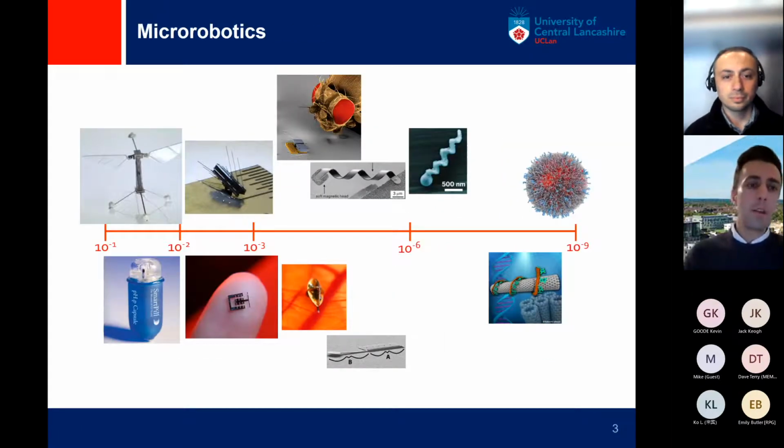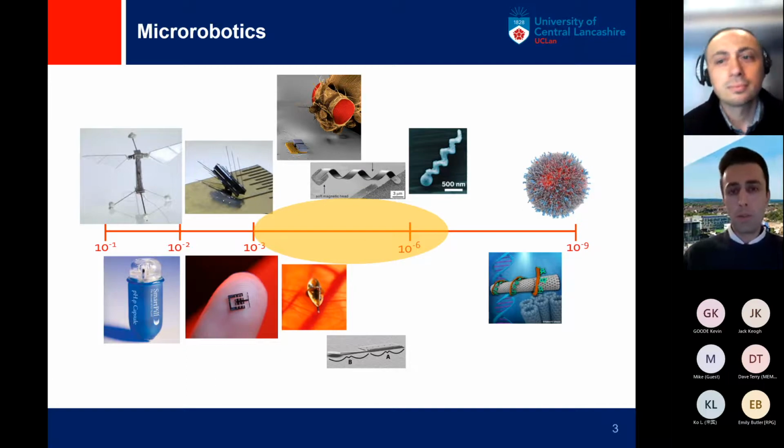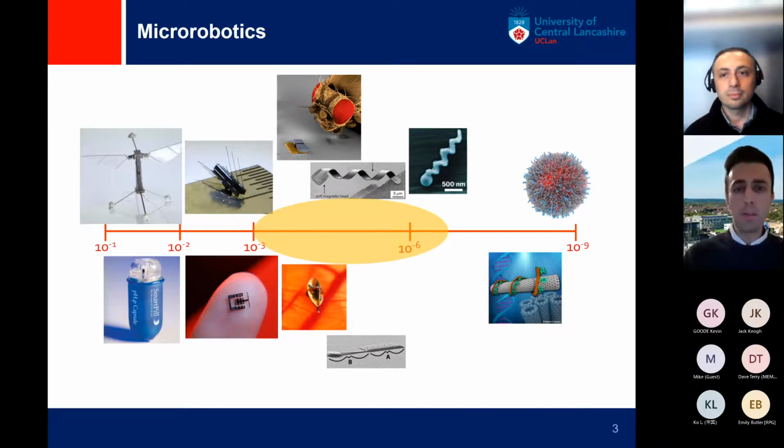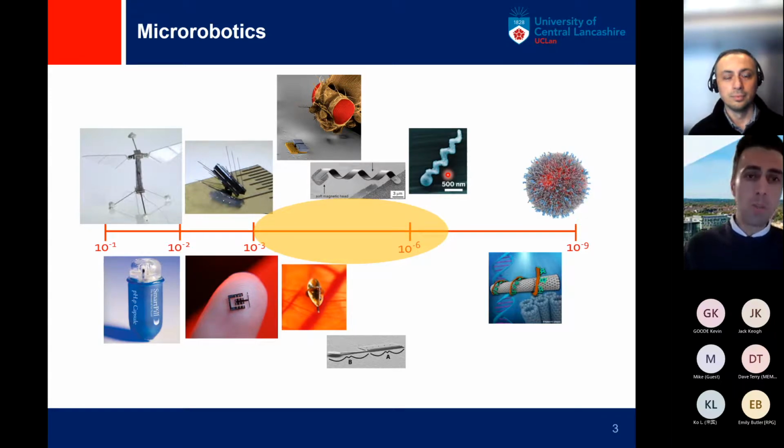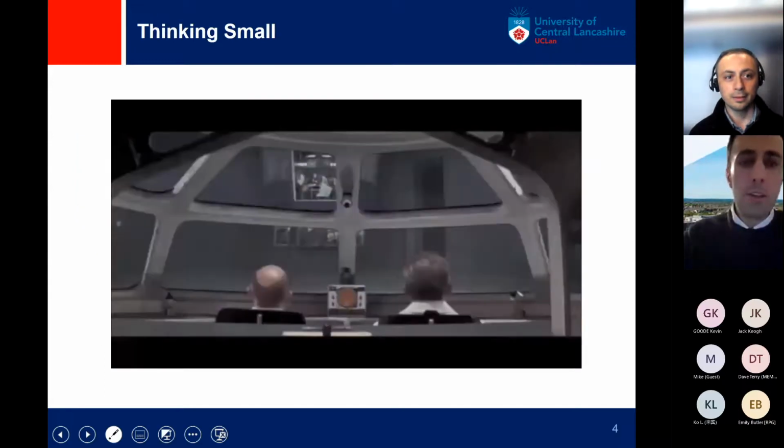Microrobotics covers devices with a dimension less than 1 millimeter. So the area microrobotics works in is from millimeter to micrometer. We have several developed devices like the helical microbot, mimicking helical flagella, and other microbots. But I'm going to show a video here.